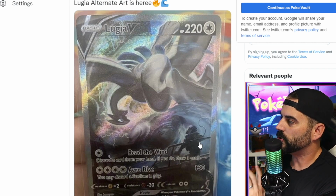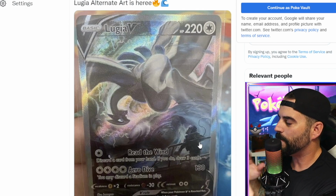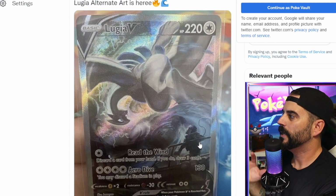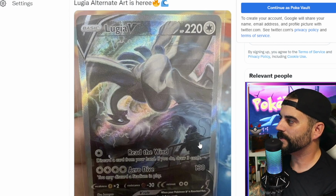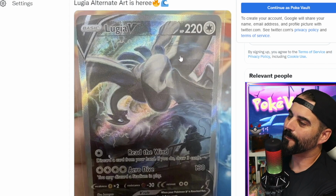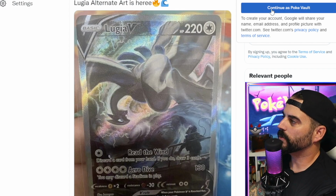I like when they do stuff like that and they give you massive perspective and a completely different look on a Pokemon. And how many times do you see the back end of Lugia? There's something to be said there. So, no, but I like what they're doing with Lugia here.